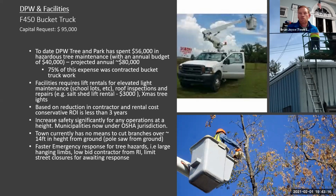Like all our contracts, we use low bid, and we try to use collectively bid contracts. The current tree contractor is from Rhode Island. So when we have something, unless we know it's going to be an issue and try to pre-deploy him or them and pay for them to pre-deploy, you have a bit of a response, and we've had street closures for a long time to get widow makers, those big limbs that hang over the roadway, cleared. This truck would take care of that.